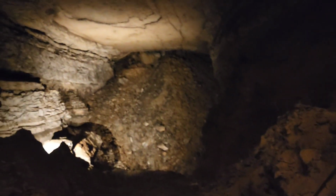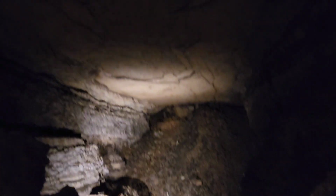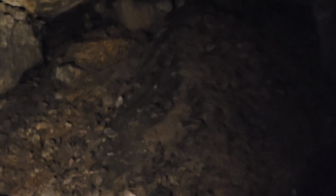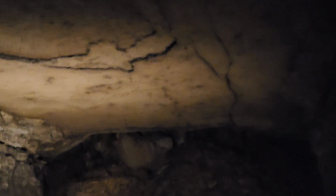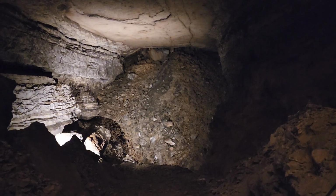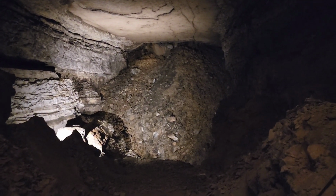Oh, I called it when we walked in here. I said, this roof looks unstable AF. And they're like, oh yeah, it's because it's freaking caving in. So on the other side of that is a valley. Wow. That is really, really cool.